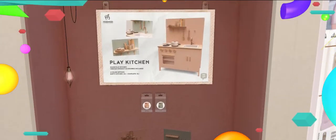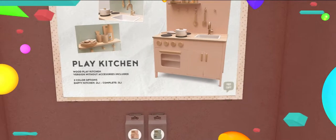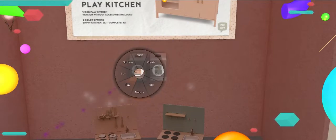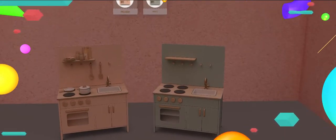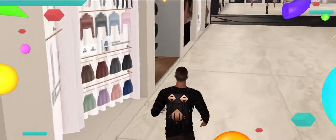Now, let's see. We got here Play Kitchen. Wood Play Kitchen versions, accessories included, two color options. That looks kind of plain looking, but hey, it's a kitchen. $188. You can't go wrong, and there's the kitchen right there, guys. You're looking for a cheap kitchen? There you go. All right, got two color options there.